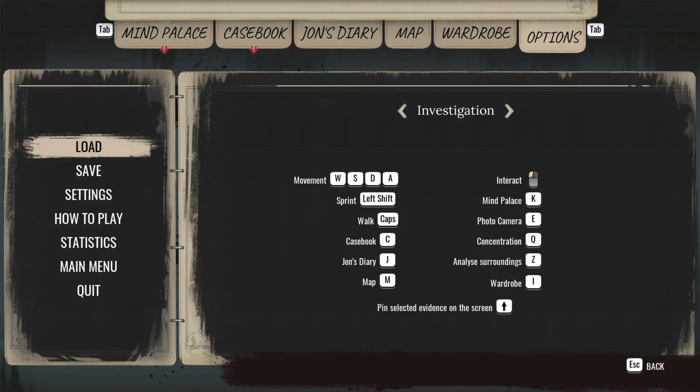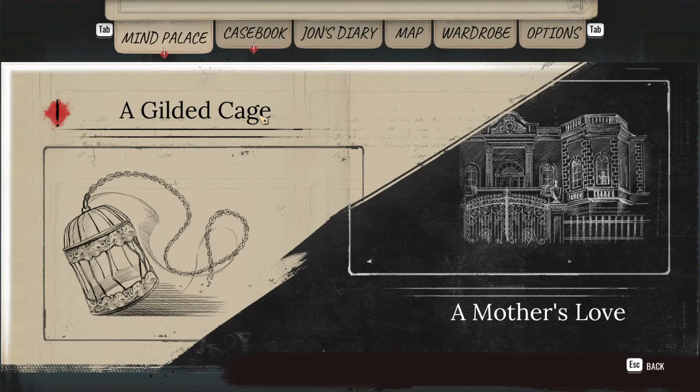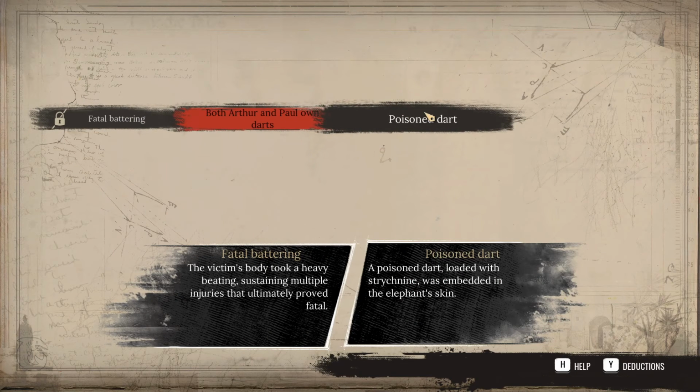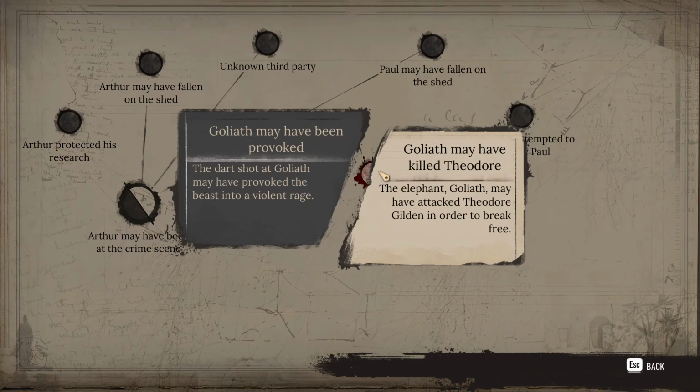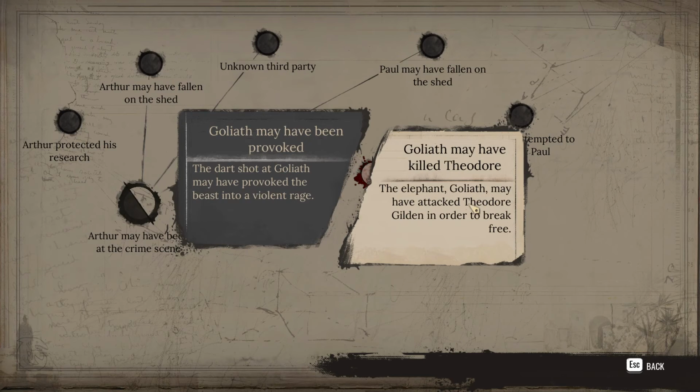And now we have to use the mount place. Poison dirt loaded with strychnine was embedded in the elephant's skin. Goliath may have been provoked. The dart shot at Goliath may have provoked the beast into violent rage. The elephant Goliath may have attacked Theodore in order to break free.